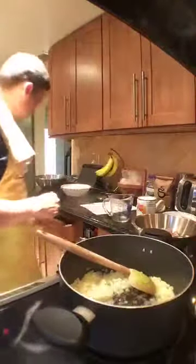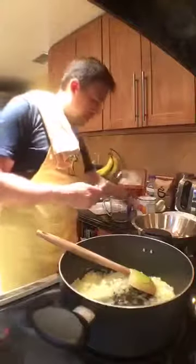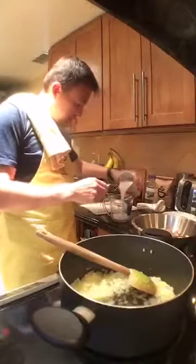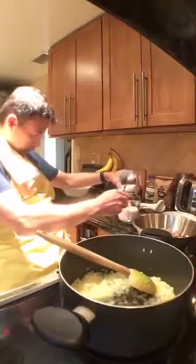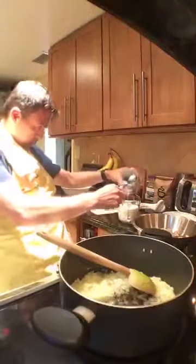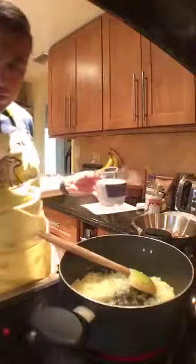And then we're gonna add a cup and a half of this here coconut cream, and I'm not sure how much that is. So the rest is leftover. We'll have to save that.